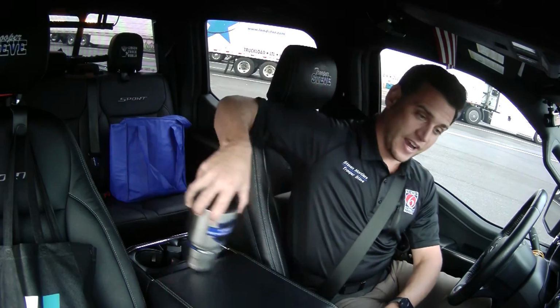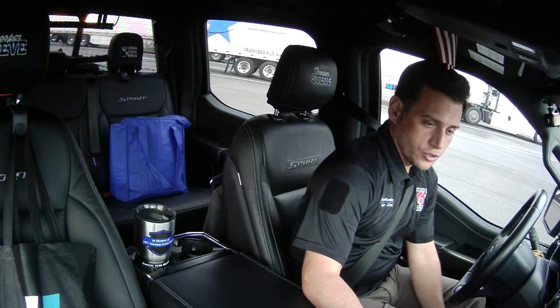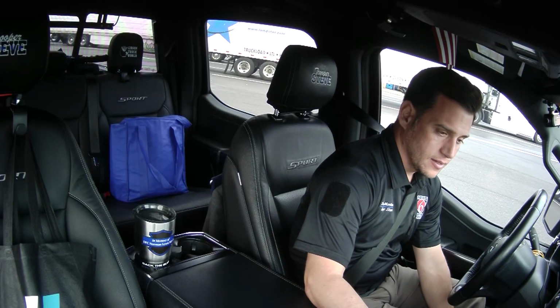So as truck drivers, you have so much responsibility weighing on you with a commercial driver's license and thousands of pounds of equipment. You have a little bit more when it comes to where you're going to park. So at the end of the day, you should be parking here in rest areas.